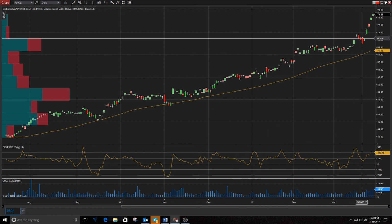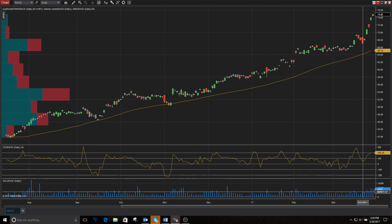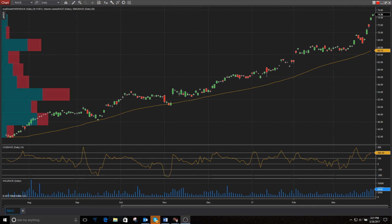What we are going to go to is just that the stock just keeps on breaking higher, gapping higher, and there's been an increase in the amount of volume here. There's been a lot of upgrades. I think Ferrari could be a $100 stock in the short term for sure.